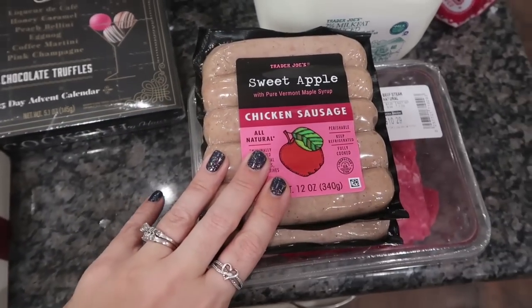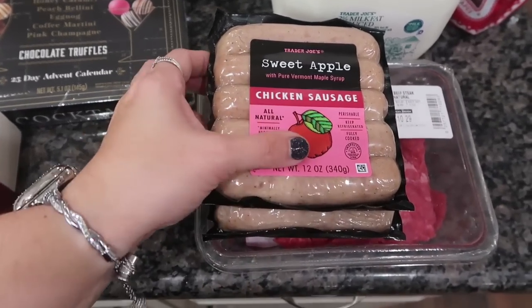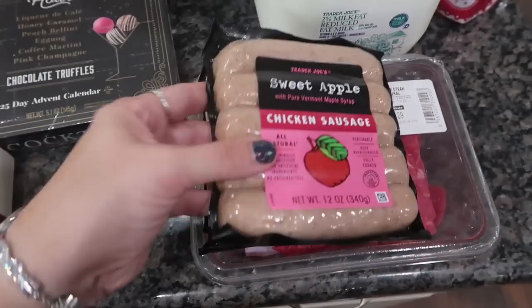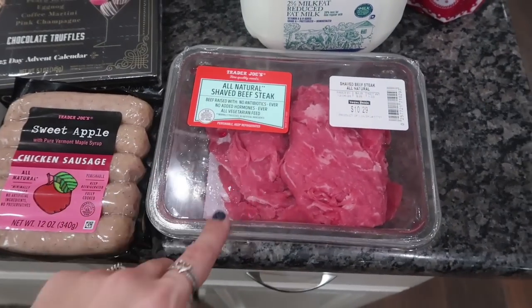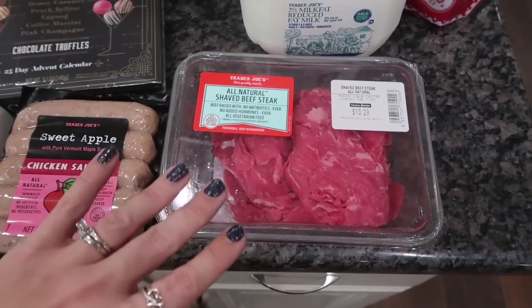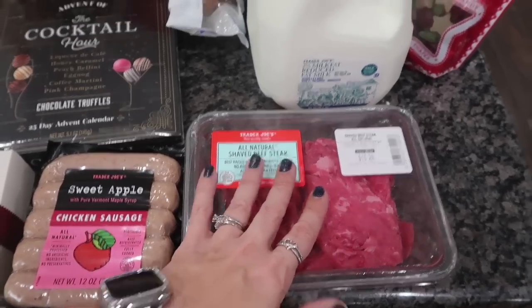I snagged our sweet apple chicken sausage. The stuff is so good, and it's another quick meal that the guys can pull together. So I went ahead and got 2 of those, and of course I got Daryl his all natural shaved beef steak. Another quick meal could be the Philly cheesesteak. So I did go ahead and get that.